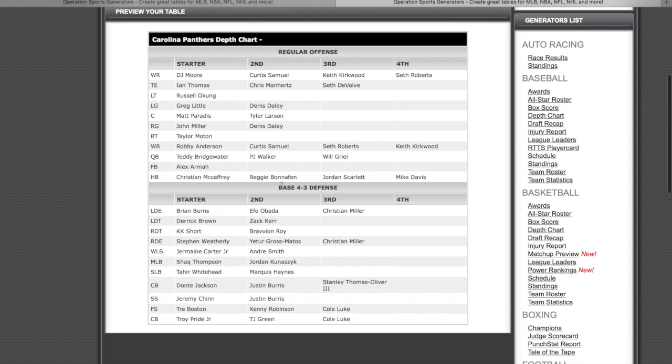Backing him up will be Reggie Bonnafon, who showed great sparks last year. He had that one really long run against the Jaguars for a touchdown. So he will be second, and Jordan Scarlett from Florida, who they drafted last year in the 4th round, will be third. And Mike Davis, who they signed this year, will be 4th on the depth chart. It's going to be between him and Mike Davis, and I have Davis getting the spot.